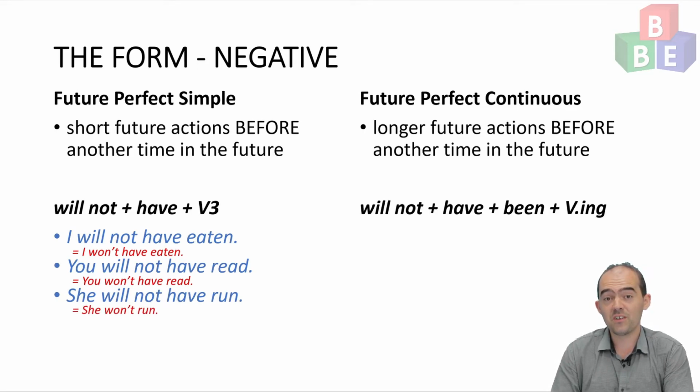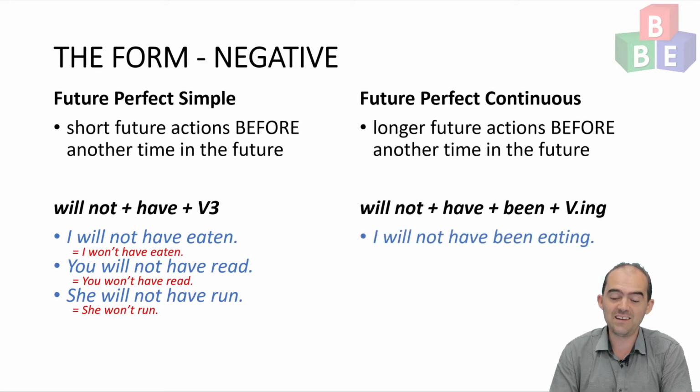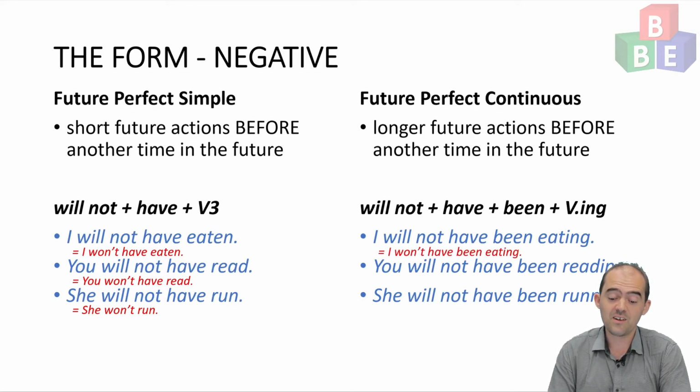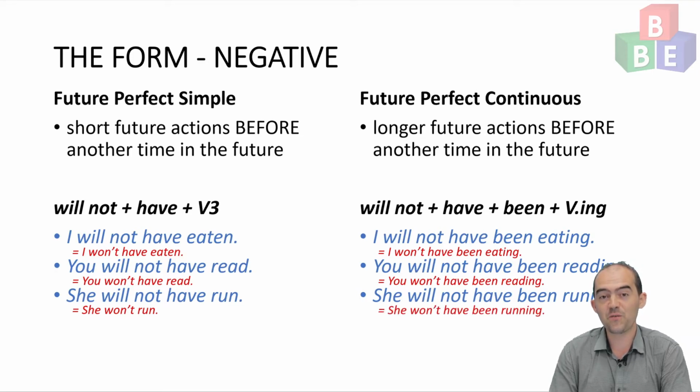Meanwhile, the future perfect continuous negative is created with will not plus have plus been plus verb ing. I will not have been eating. You will not have been reading. She will not have been running. And again, the contracted form with won't. I won't have been eating. You won't have been reading. She won't have been running.